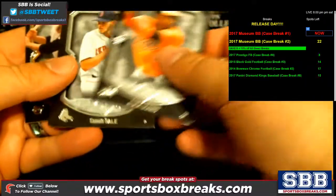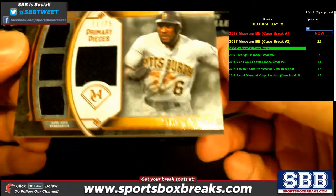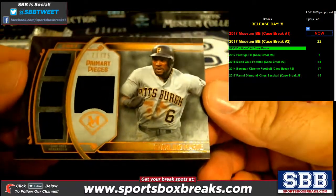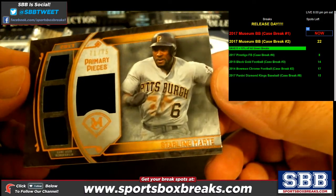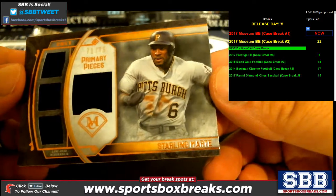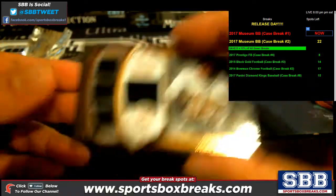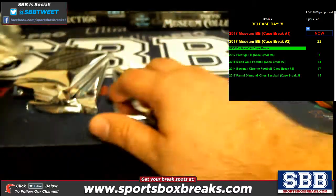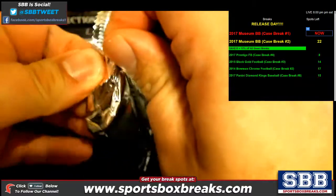All right. Well, we kind of already saw. It's a Starling Marte quad relic to 75. Pittsburgh. Who got on Pittsburgh? Jim W. There you go, Jim. 71 out of 75, quad relic, primary pieces. I don't know if Jim's over in our Twitch tonight.